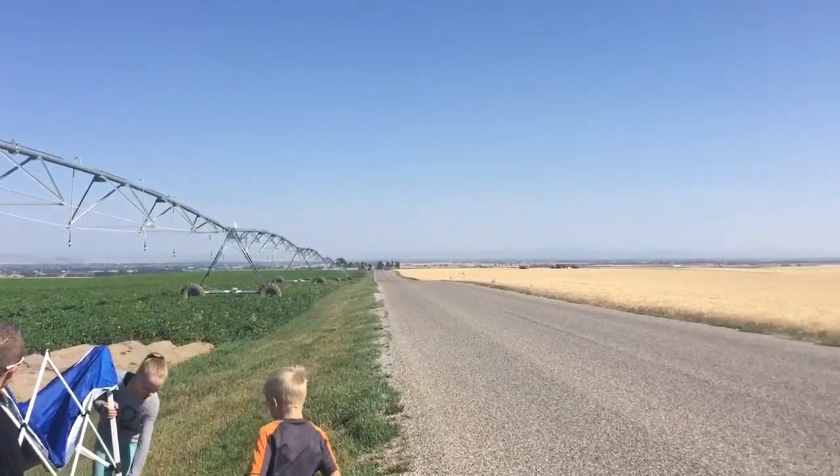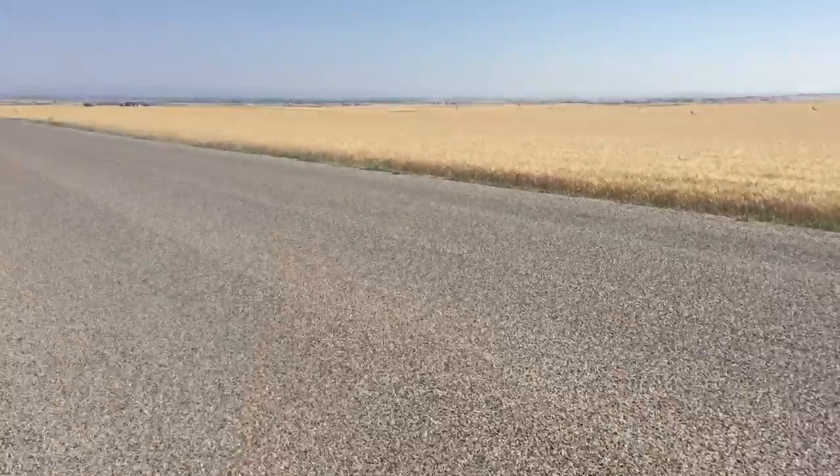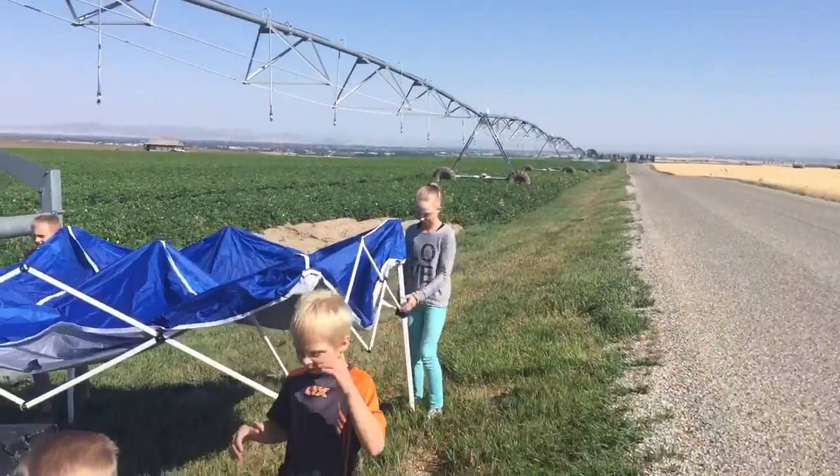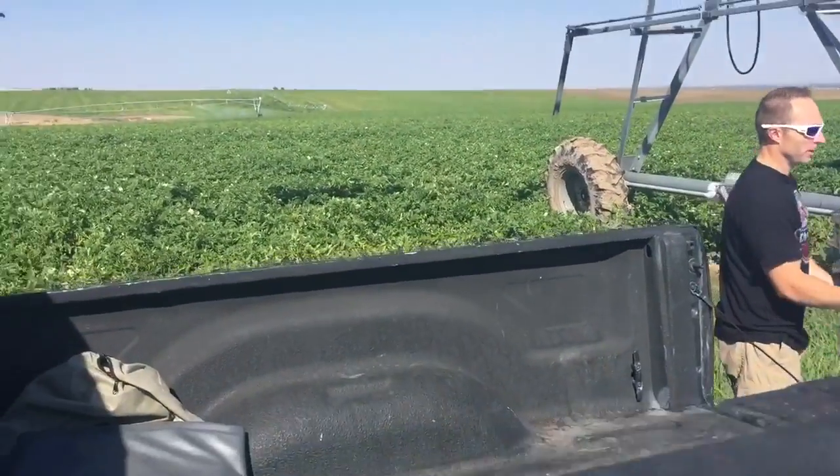Just a little thumbnail of the moon covering the sun. I bet I can't even look at it with my phone, can I? What if I put the eclipse glasses on my phone? It might work. It's supposed to work. Okay, let me see if I can get a little shot here.